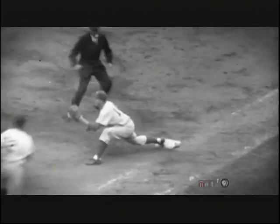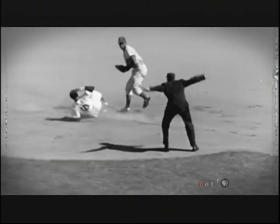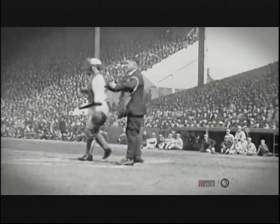Here it is. Comes the ground ball down the first baseline. He's out.